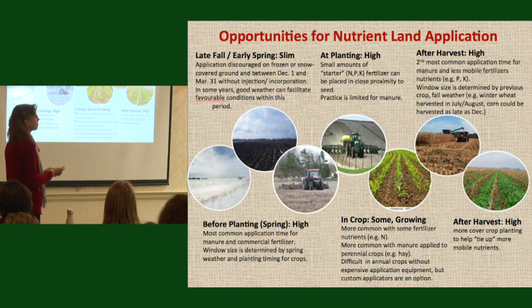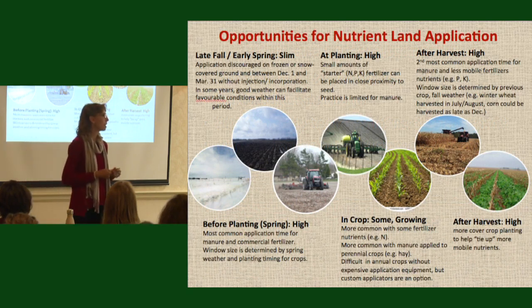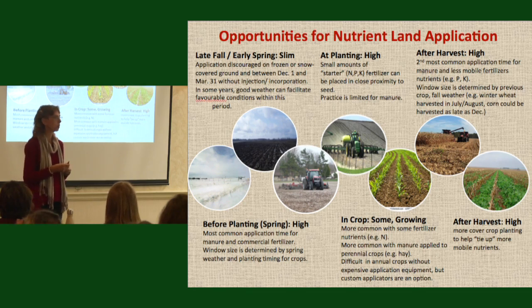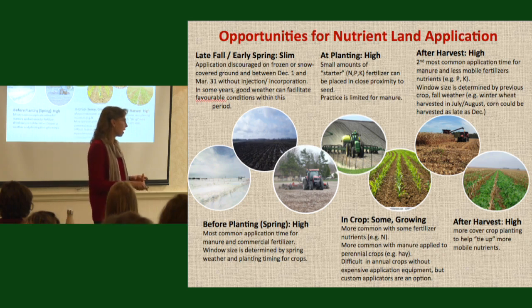And what are some of the opportunities? Those of you that have taken some of the nutrient management courses that we did in the past, we always talk about what are the different times in the year where you can apply manure, or maybe apply manure. So for example, a dairy farm after forage harvest, or after wheat harvest with cover crops.